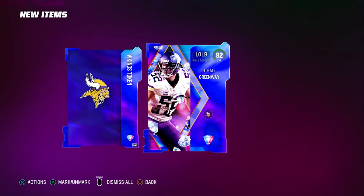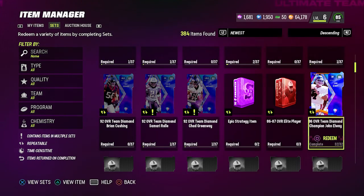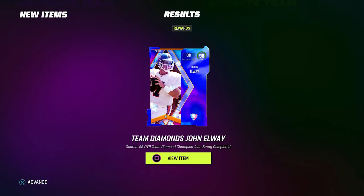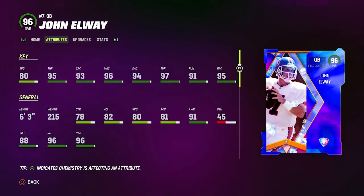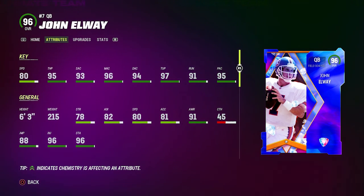But now, time to add the last token. And get John Elway with Gunslinger and the Slinger 1 animation. Let's just take a look at that real quick. 96 overall field general. 80 speed, 95 throw power, 93 short, 96 medium, 94 deep, 97 throw under pressure, 91 throw on the run, 95 play action.